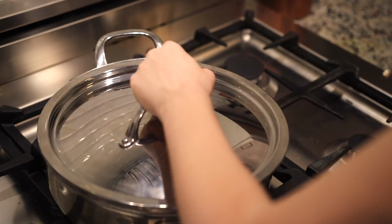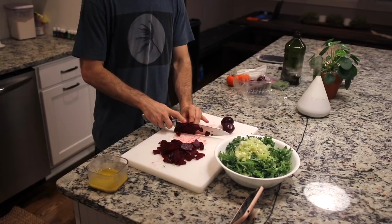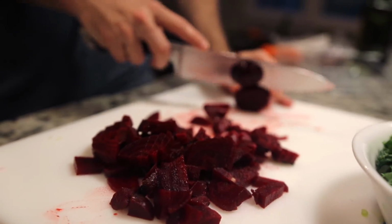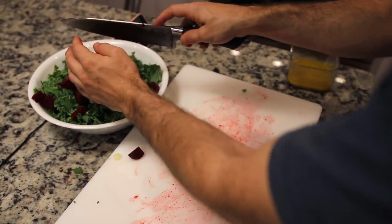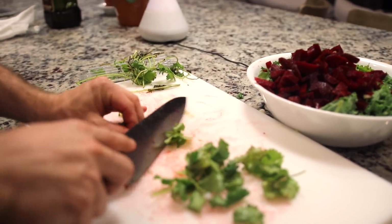And once Dan had chopped up all the veggies, those beets, by the way, we get them at Costco, and they're so good. They're pre-made, they're so fresh tasting. So he poured that into the salad like so. And then we took some cilantro that we had left, and he chopped that up and threw that into our kale salad too.